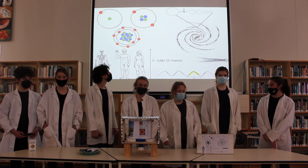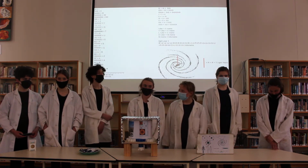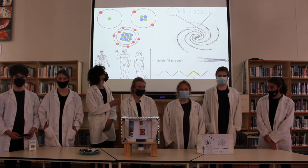The remaining diagram is of the Milky Way, which shows where we are in the solar system. It is linked to a zoomed-in image of the Milky Way galaxy. Our Earth is bolded with an arrow above it to show the aliens where we are.